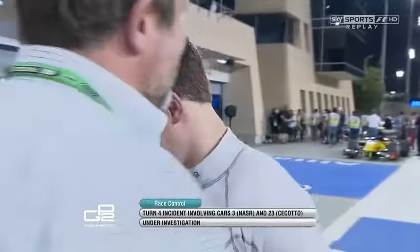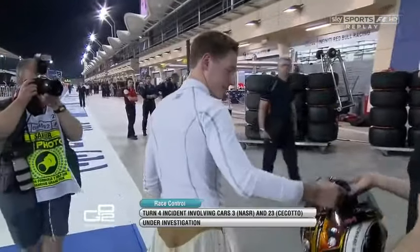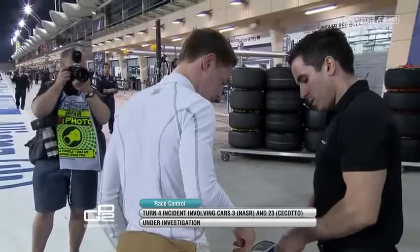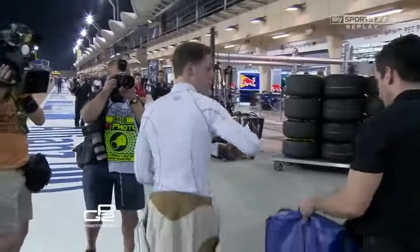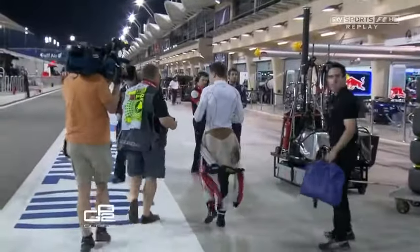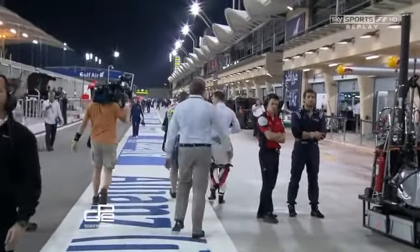You must use both compounds in tomorrow's race, as we see an investigation between Nasr and Cecotto for that thing down at the final corner between them. But it will be both compounds in use for tomorrow's race. It is a new strategic battle for GP2 tomorrow for the race. Can Palmer get on top of the tyres, and what can this wonderful rookie Stoffel Vandoorne do from the first row of the grid?